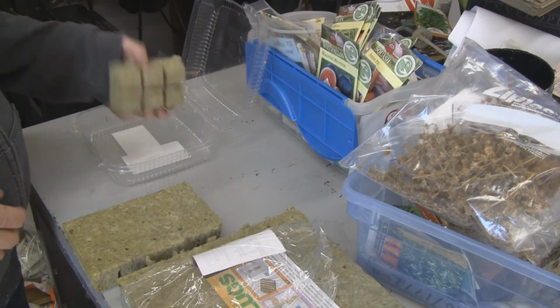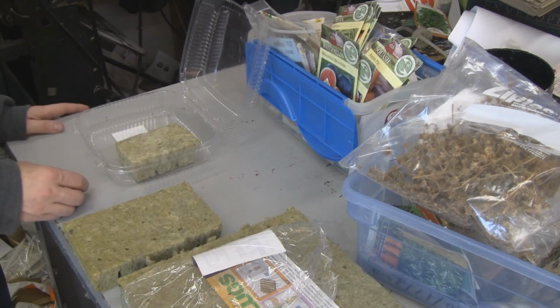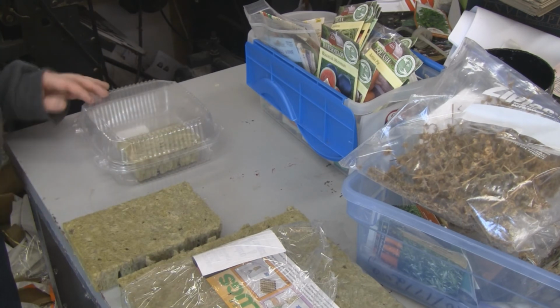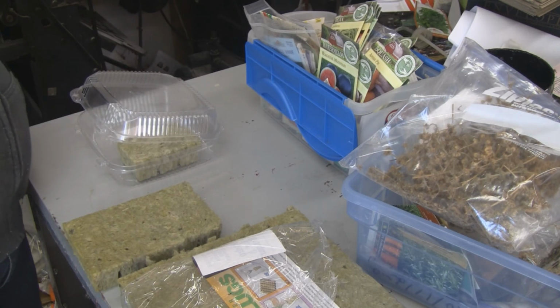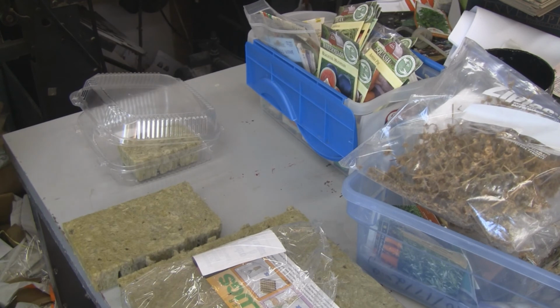But first I'm going to soak this in a pH neutral solution of 6.0 pH and then put my seeds in, close it, keep it in a warm dark place, and when they start to sprout, put it under my grow lights, and that's it. So I'll keep you guys updated every 2 weeks or so on how things are going unless things really take off. So stay tuned and take care.